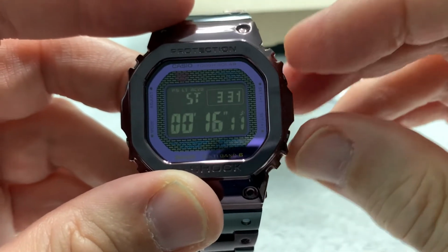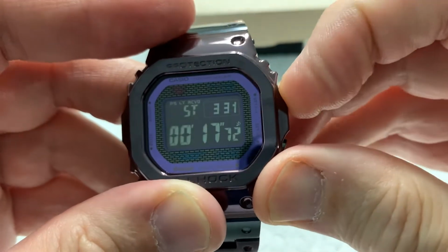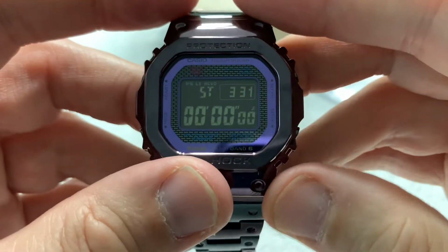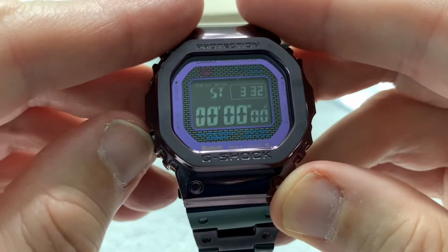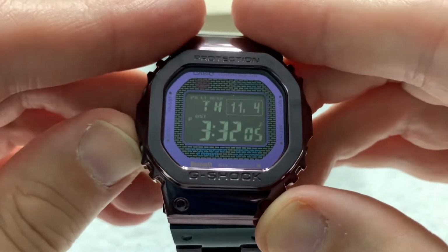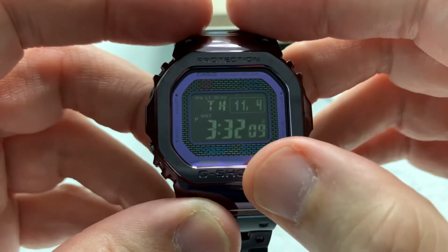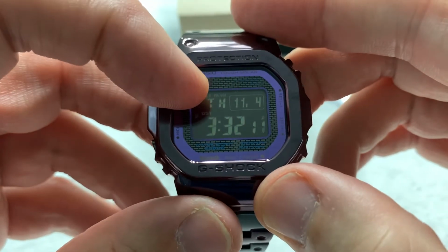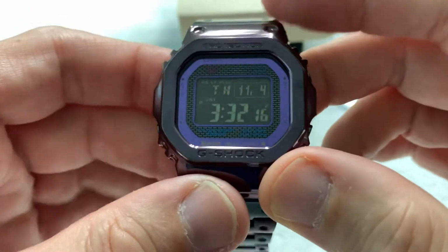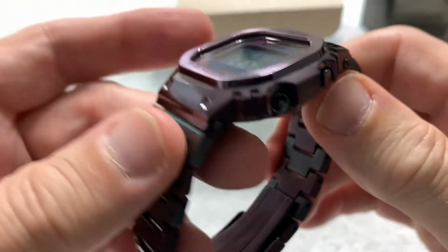I forgot how to reset this. I know it's not that one. Is it this one? Yep, it's that one. So many features. And then you have a countdown timer, and then back to your time with day and date up here, time here. But it's month and day, the date there.